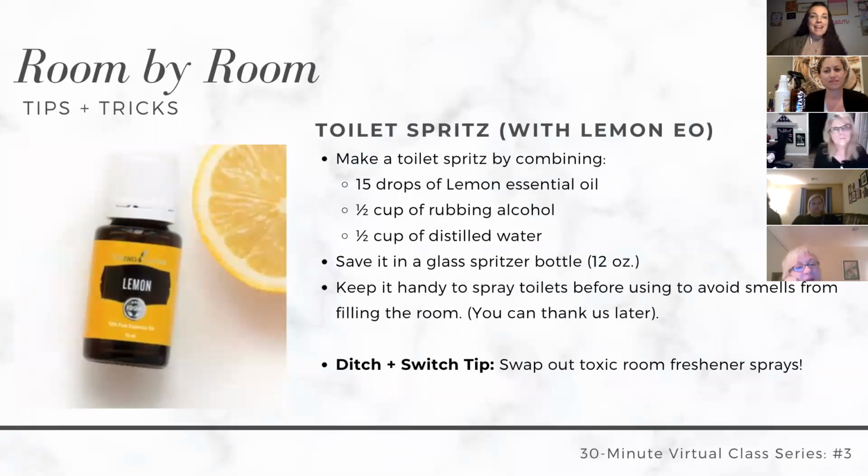Okay, so lemon toilet spritz. So here's another use for the lemon essential oil in the toilet. Now this is more of like a poo-pourri, or a kind of fragrance. Those aerosol spray cans are so toxic. Talk about probably a lot of the dirty dozen in them. Instead, before you use the restroom, you can spray it on the toilet or in the room, and then you'll thank us later. And so will maybe your significant others, your children. But there you go.